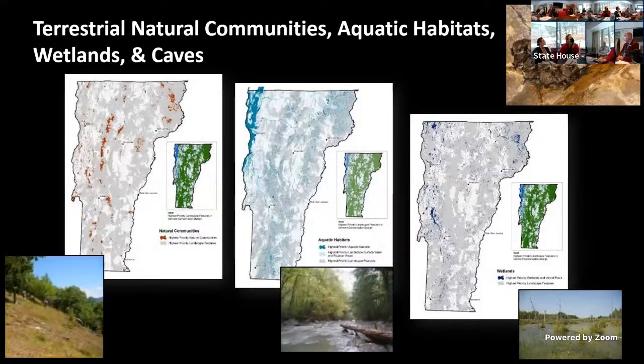At that natural community scale, there are natural communities that are identified in the state. We're always finding more. Many are on private land. They can be enrolled in use value appraisal for different treatments. Many are on state land and federal land too.